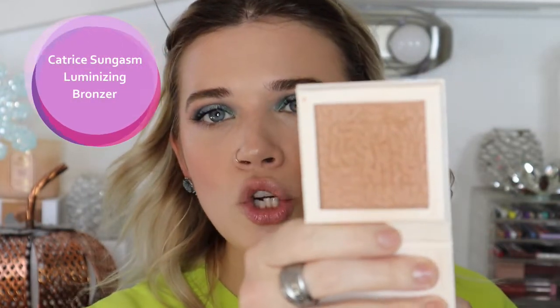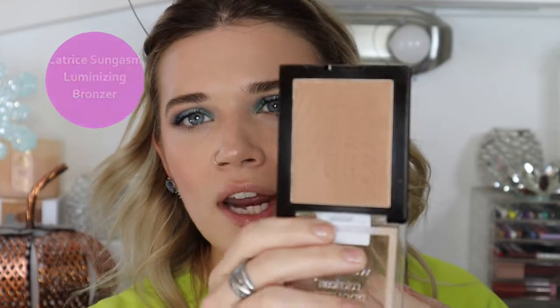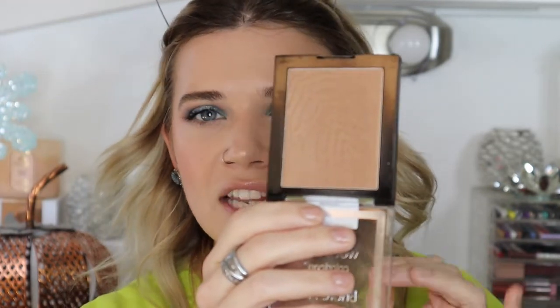Two bronzers that I really love from the drugstore. This one is the Catrice Sungasam Illuminizing Bronzer. This is a really great neutral, very light in tone. The other one is the Wet n Wild Sunset Strip Tease. This is also a really great neutral, kind of teetering a little bit more yellow, but I really love the undertone of this. They both have a beautiful amount of luminosity if I'm wanting to add a little more glow. They're really light in tone, very neutral, so they're not super warm or overbearing.